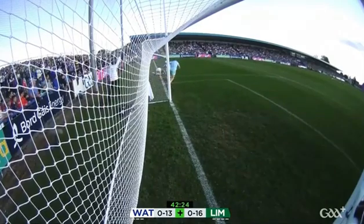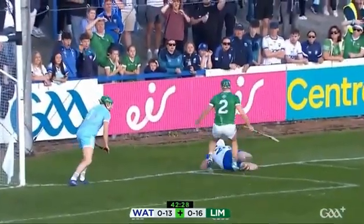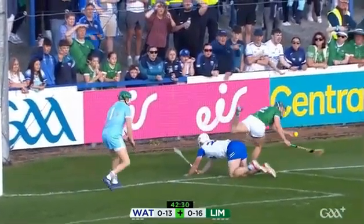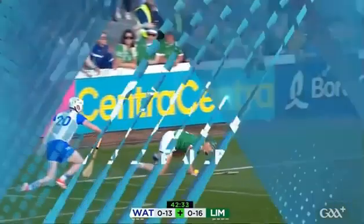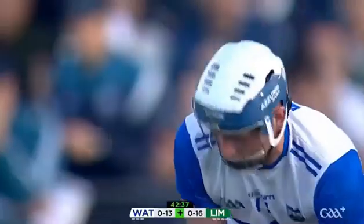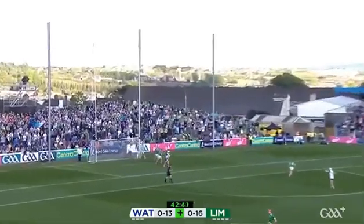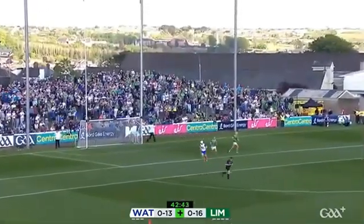He tipped off his leg or something, but it's a lesson to all corner forwards. Here he is, dives for the ball. Yeah, looks like it flicked off Sean Finn's leg, in fairness. Maybe brought out with his hand. So the decision goes Waterford's way, and Stephen Bennett from the 65. Like clockwork.